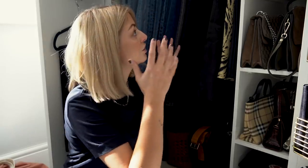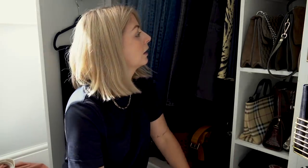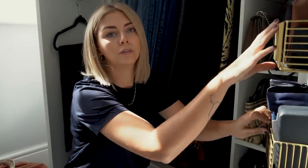So I've just finished this one. I've done my bags, put my jewellery in here in all those stackable tray things. Then I was thinking this door here, which I'm going to try and zoom into shot, you guys will have already seen that I have my sunglasses on here on racks.